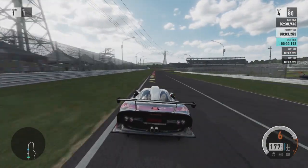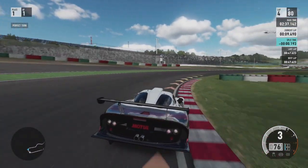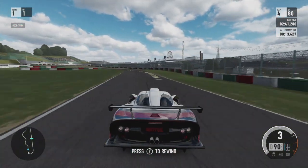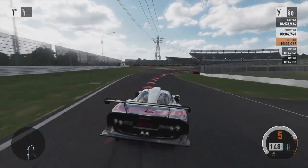Let's take another look at what actually goes on, and another mistake as well, because I carry too much speed into here and have to brake too much, and I hit the inside curb and that throws me out. So you don't want to be braking too early, you don't want to be braking too late, obviously. You don't want to be hitting any of the curbs.